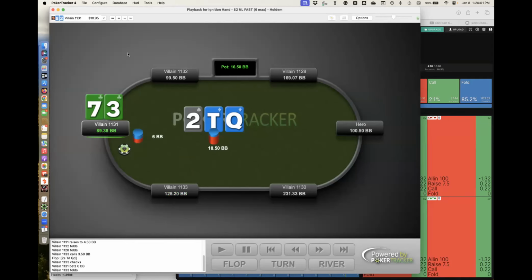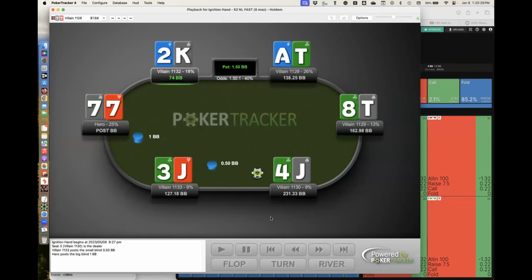That's a big bet. He's a little bit afraid of not wanting to encourage any floats. He doesn't want to give the guy even a thought of floating. This is the kind of mistake that I would make, and I would feel fine with it. Better play. Let's keep an eye on villain 1131 and see if he has fancy play going forward. Good idea. Okay, we already have some information here that we would not have playing at the table.